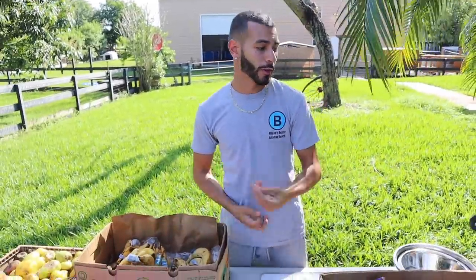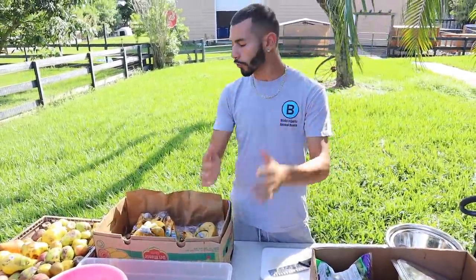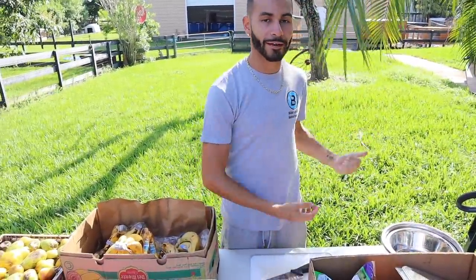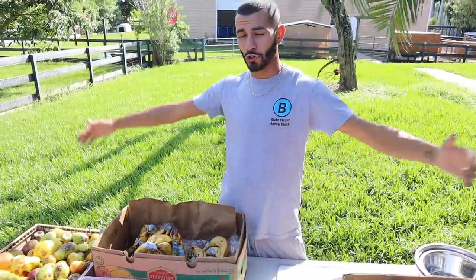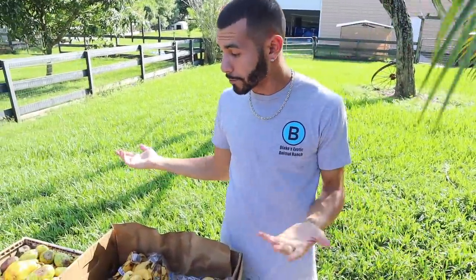So I set everything up for you guys to make it look very presentable, because normally I don't do it this way. Normally I just do it a lot quicker, but I want to show you guys and go through all the different types of fruits and veggies that I could use for my animals here, and what you guys could use as well at your local market or any kind of produce place that sells food for people. This is the same thing that the animals eat, obviously.